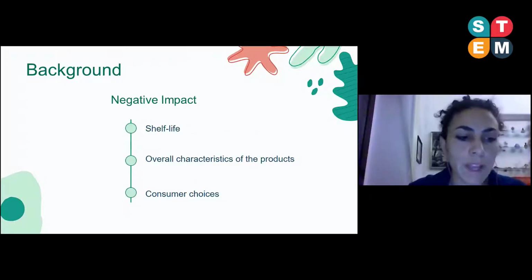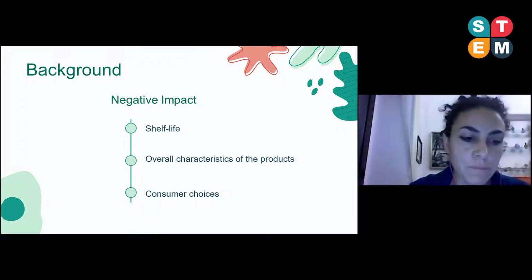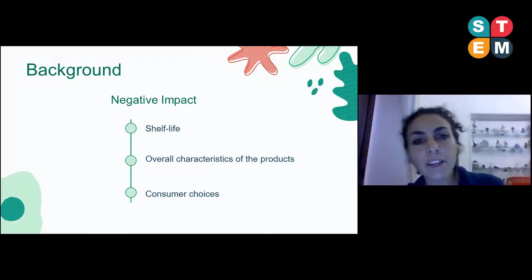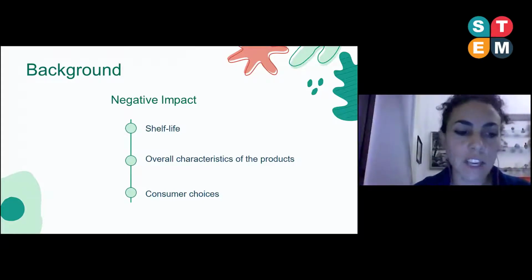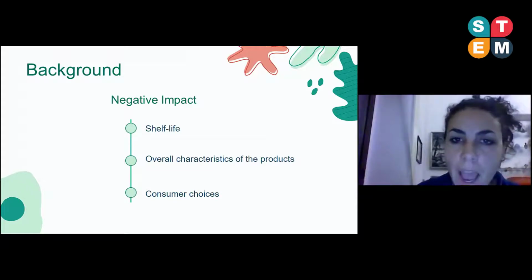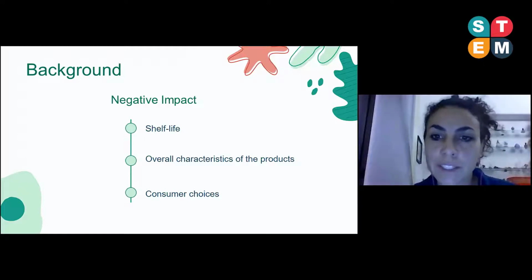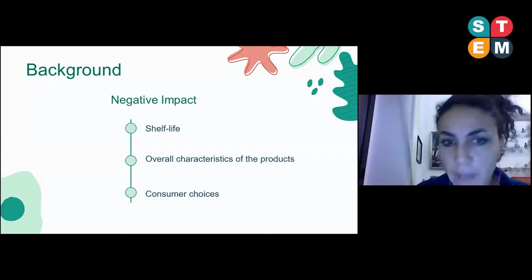Microorganisms that grow can affect the shelf life of a product and change the appearance, the flavor, the odor, and other features of the food. The degradative changes produced by microorganisms, such as putrefaction, fermentation, or rancidity, or also pigment or slime, change the overall characteristics of the product and determine the consumer choice.